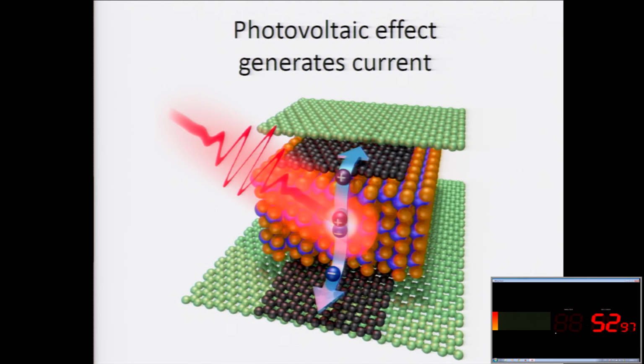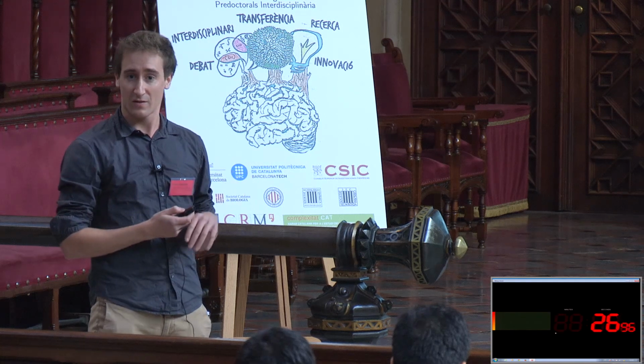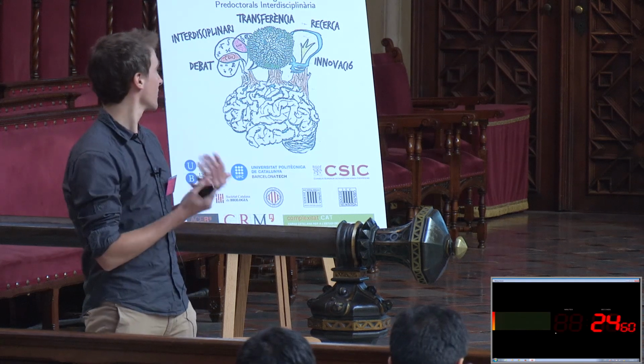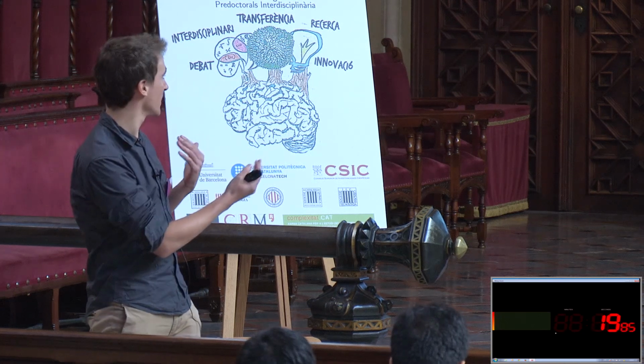That means light is absorbed inside the semiconductor, and the current gets transferred to the graphene. So this schematic actually has the correct number of layers. If you count the layers here, there are nine layers in the semiconductor, and two layers at the top and bottom. So altogether, this device is only nine atomic layers thick. And this makes it the world's thinnest solar cell that we have created, and it is flexible and semi-transparent.